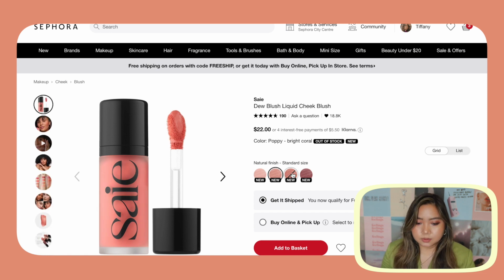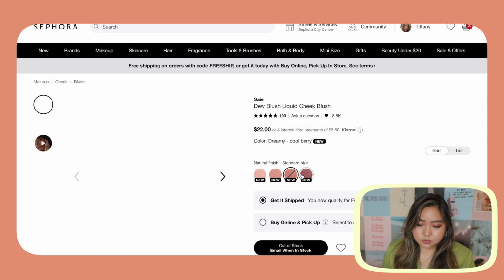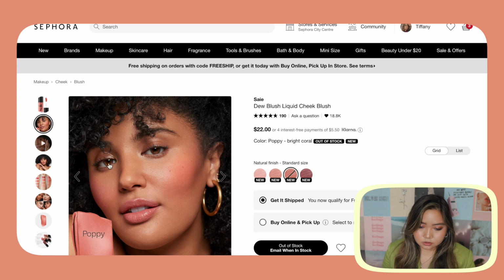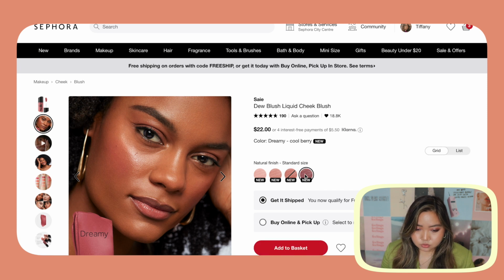I love me a good liquid cream blush. I'm sad because Poppy is out of stock. It's to be expected. I really would have loved a shade like Poppy, especially now in the spring. Oh my gosh, so pretty. Just looks so nice on her and really brightens up the complexion.